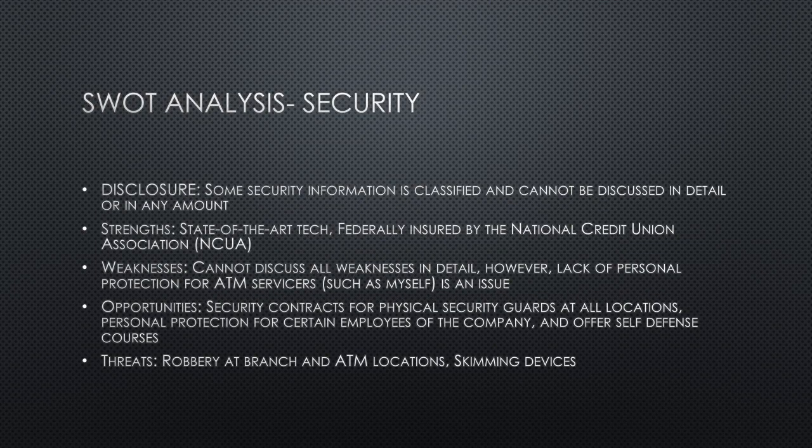Now I'll move on to our SWOT analysis. This one's specifically about security. Again, I have to say our disclosure regarding our security is classified and cannot be discussed in a certain amount of detail, or at any amount at all for certain things.